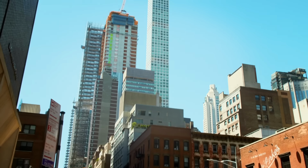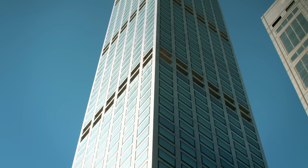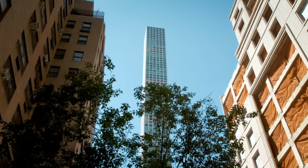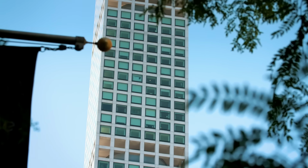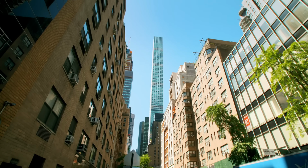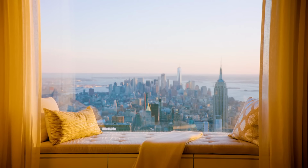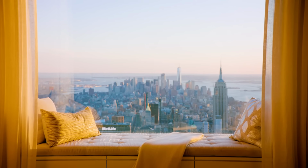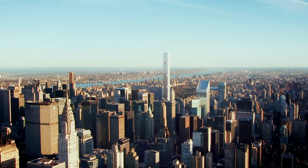432 is without a doubt a feat of world-class engineering. It cost a staggering $1.25 billion to build, and by my estimation, it's about as beautiful as a skyscraper can get. 432 Park Avenue towers above the competition, giving one of the most sought-after addresses in New York its best view as well, using clever engineering to take skyscrapers to their limits.